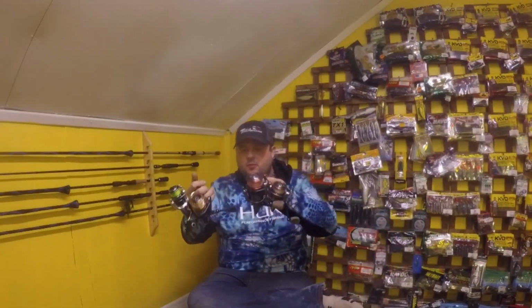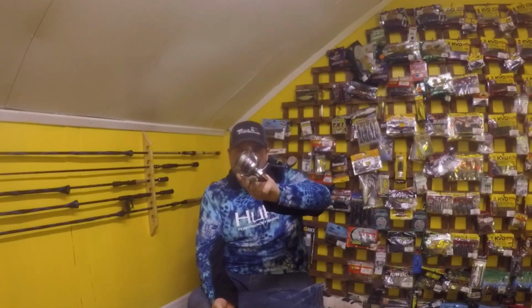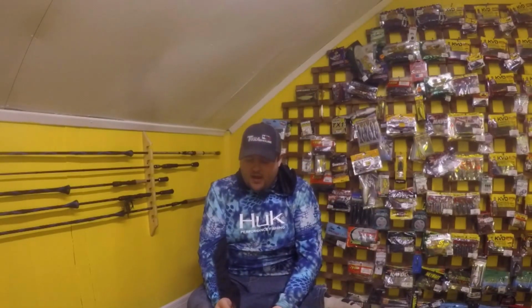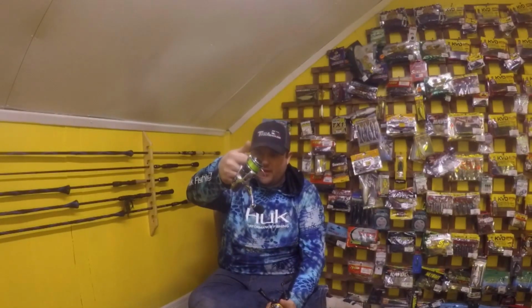So if you ever ask me what's the best spinning reel under $100, I will probably always say Pflueger President XT. And yeah, I'm excited to try the Revo STX this year. Hopefully that's an amazing reel.